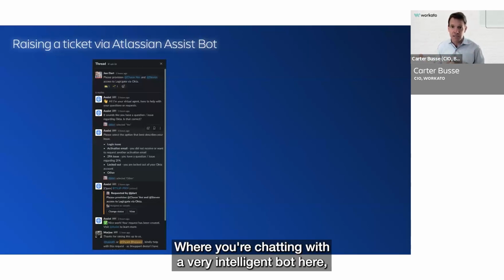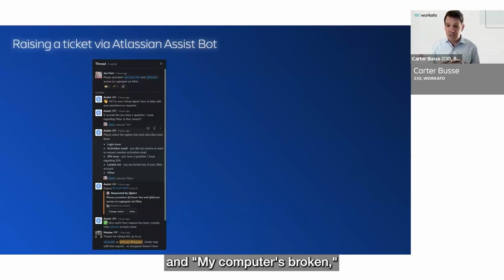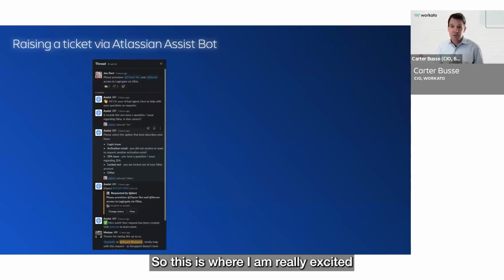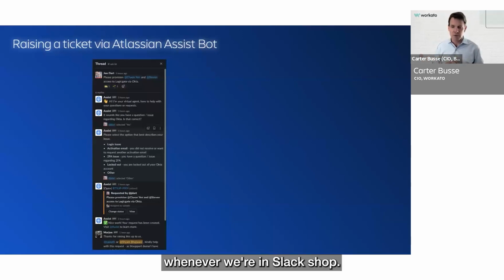You're chatting with a very intelligent bot here across any question you want across the company, whether it be how many PTO days do I have left, or my computer's broken. You have a conversation with a bot. It auto creates a ticket, and with our product we're automatically doing a lot of automation of fixing application issues or laptop issues. So this is where I'm really excited about where we're going. It almost brings that genius bar type experience with a bot inside the Slack experience, because we're a Slack shop.